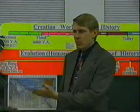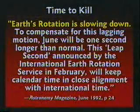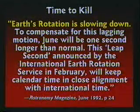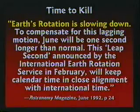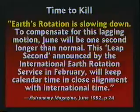This is Astronomy Magazine, 1992. They said Earth's rotation is slowing down. June will be 1 second longer than normal because we're going to have a leap second. There's actually something called the International Earth Rotation Service. One of those government jobs. Somebody's uncle needed a job, so they started a new program to keep track of this. But the Earth is slowing down.